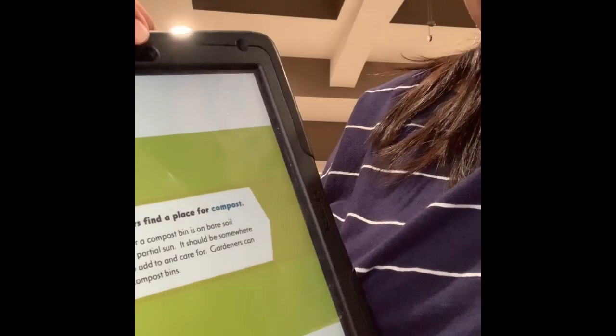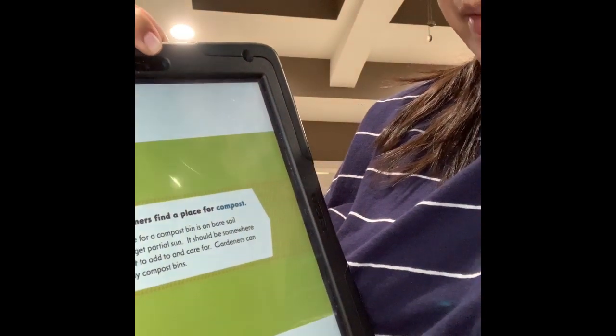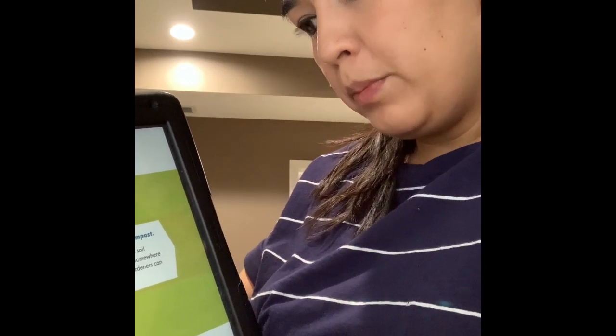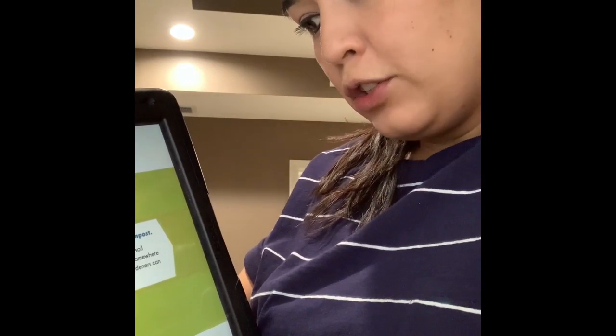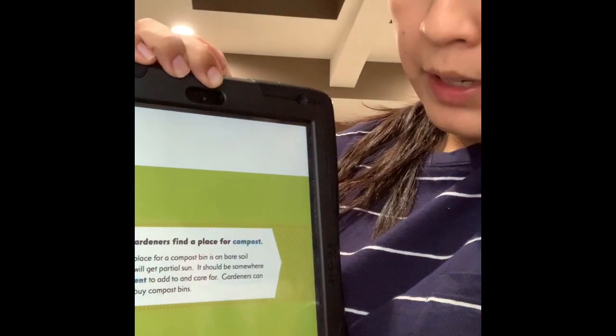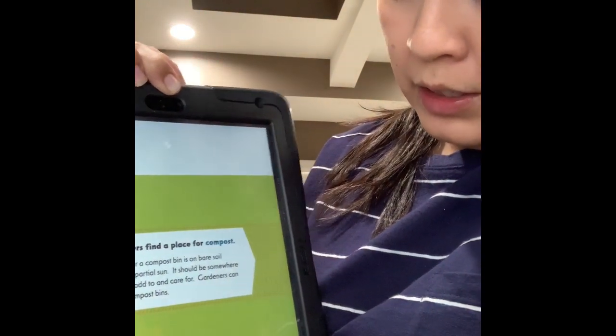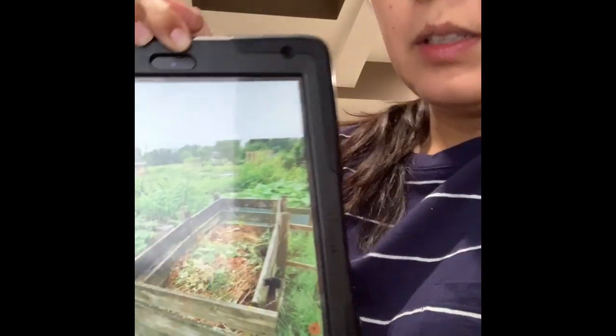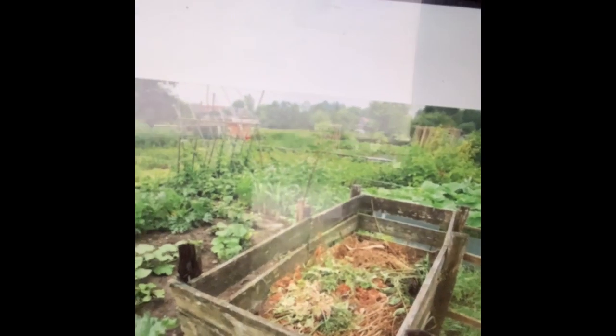First, notice those transitional words. First, gardeners find a place for the compost. A good place for a compost bin is on bare soil, where it will get partial sun. It should be somewhere convenient to add to and care for. Gardeners can make or buy compost bins. So first is a place. Gotta find a place for the compost bin, something convenient. That's what a compost bin looks like in real life.